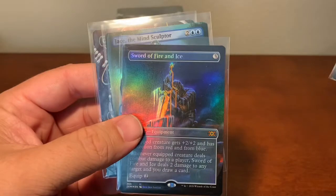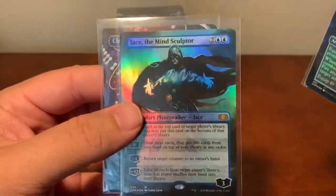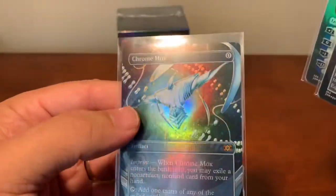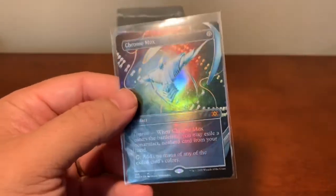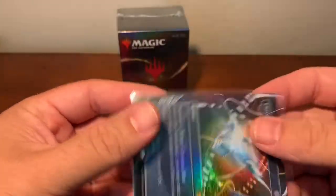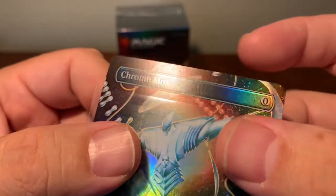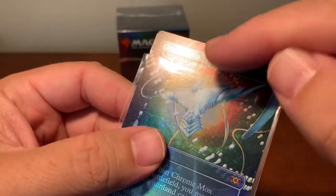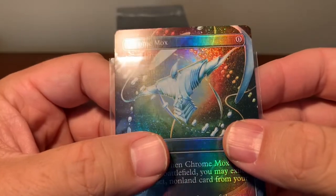I think the other one was a Light and Shadow. But anyways, this one also has that line. We did get a Jace out of there. That one also has the line. And then finally a Chrome Mox. I don't actually see a line on this one. This one actually escaped that issue. Although I do see a line going vertically right there next to the Mox. You guys see it?